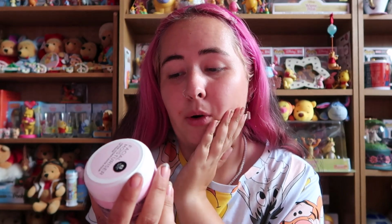For the Val d'Europe stuff, I'll start off with a couple of non-Disney bits first, just to get them out of the way. First we'll start off with this because I think this is the most boring part of the haul, but I thought I'd still show you. I forgot to pack my moisturiser, and it's one of my things in my daily routine. I have to put on a facial moisturiser every morning, and I forgot to take mine. So I picked this up in Primark for €3.